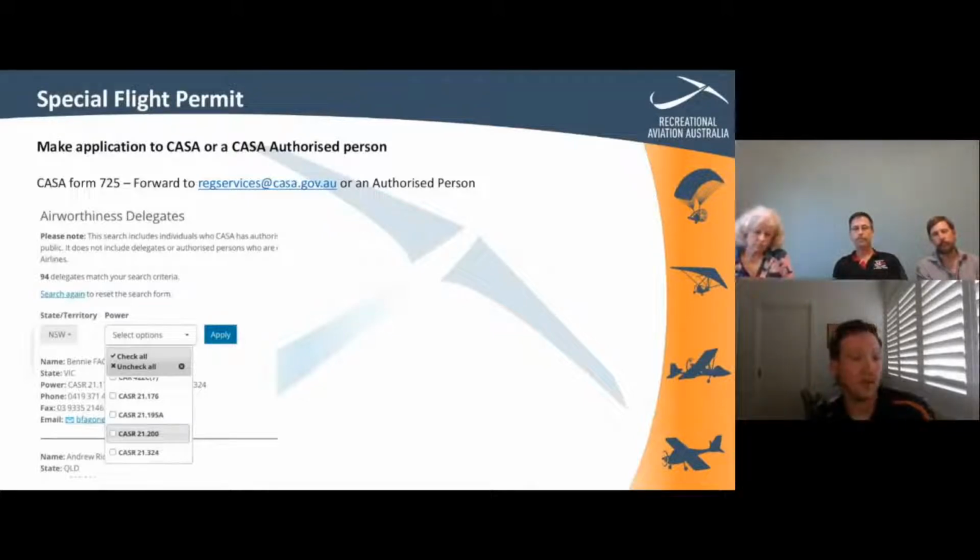Yeah, so an annual inspection for any RAAus registered aircraft is mandatory, whether it's AMNA built, Lifesport, or type certified. And if the annual's due, it must be carried out where the aircraft is. If the aircraft must be flown, then a special flight permit can be obtained, and the method that aircraft owners can use is this form 725. Yeah, correct. So CASA form 725, which they can Google, or get on the CASA website. They can fill that out and return it to services@casa.gov.au or to a CASA authorised person.